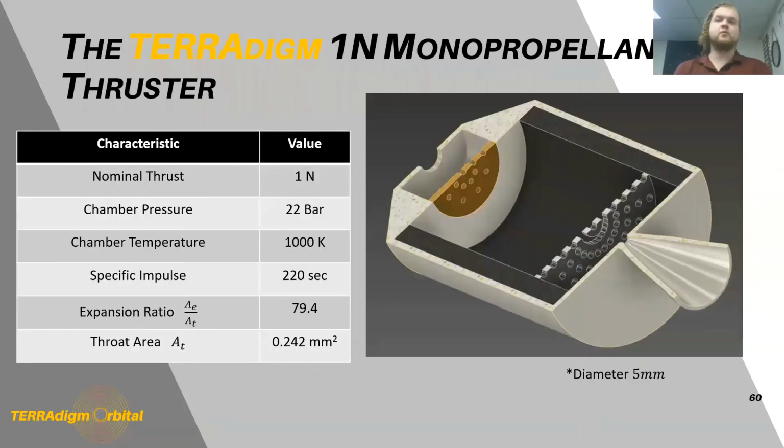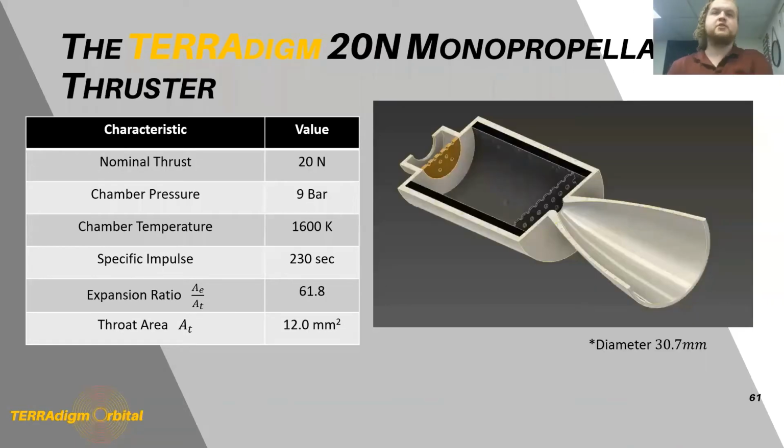Depicted here is the 1 Newton monomethyl hydrazine thruster we designed, with specific impulse 220 seconds and an expansion ratio of 79.4. Depicted here is the 20 Newton monomethyl hydrazine thruster we designed, with specific impulse of 230 seconds and an expansion ratio of 61.8.